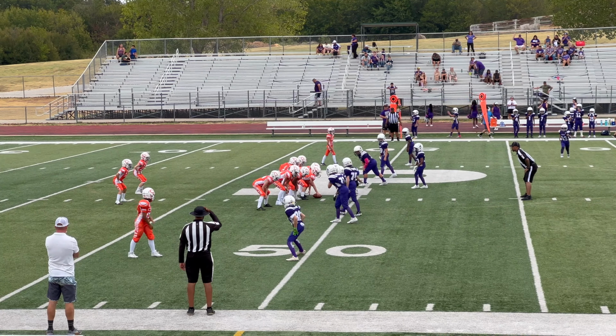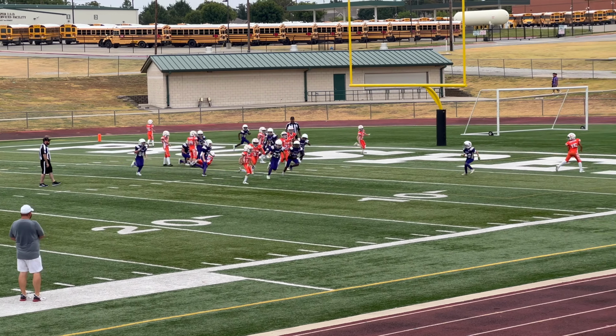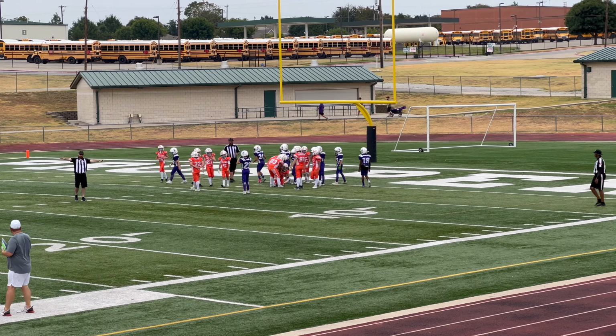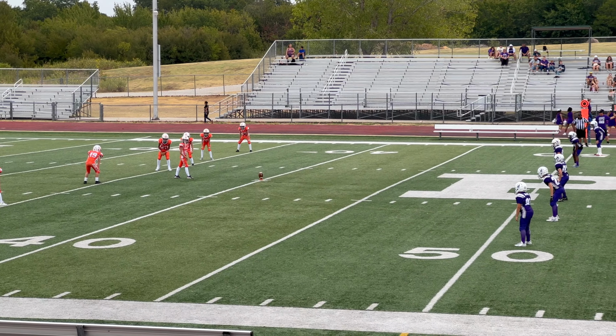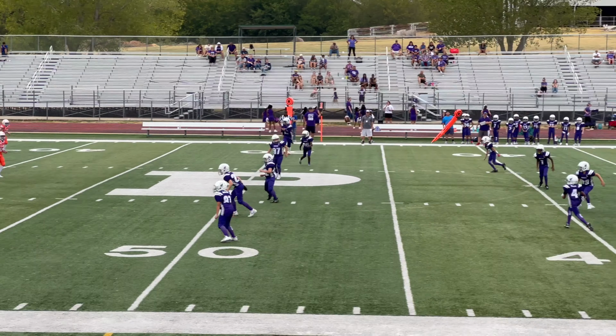Formation, 15 on the center, keeps the ball himself on a bootleg to the right, he's cut back to the left, he's got some room, back to the right, and he is not going to make it into the end zone. Up to Celina. 16. Ball is recovered by Anna, and down at their own 38-yard line.